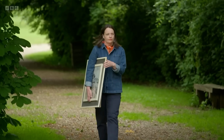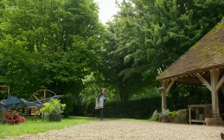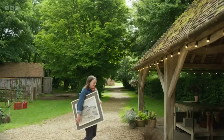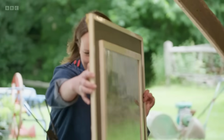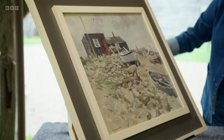Today's first arrival is Elsa Cox from Orkney, with a piece of art in need of urgent care. Hi! Joining Dom is the barn's paintings conservator, Lucia Scalisi. Oh, look at that. Wow, this is a beautiful painting. Can you tell us about it?